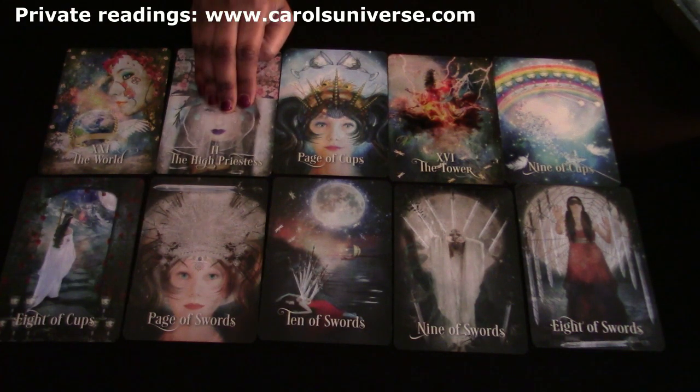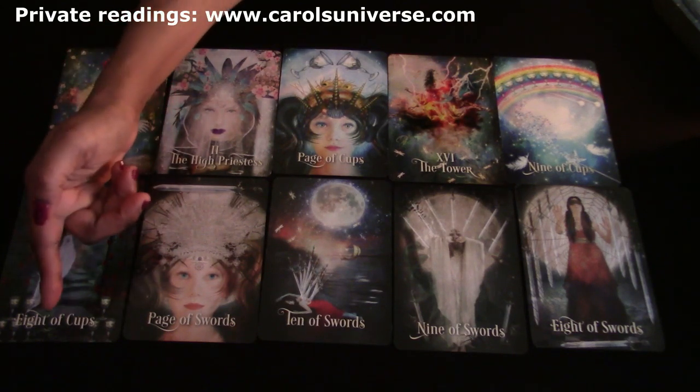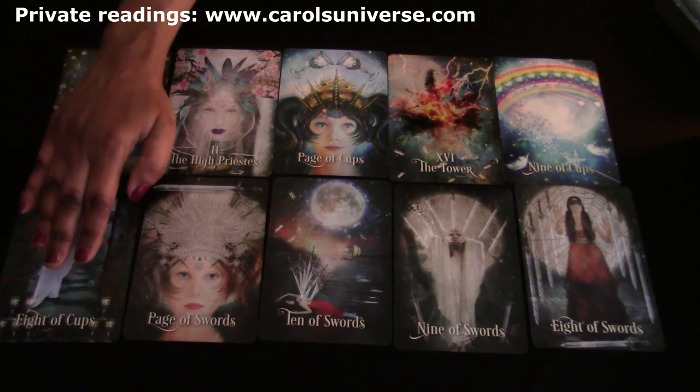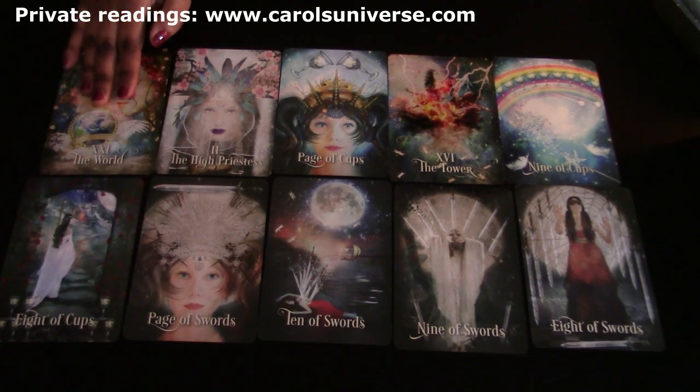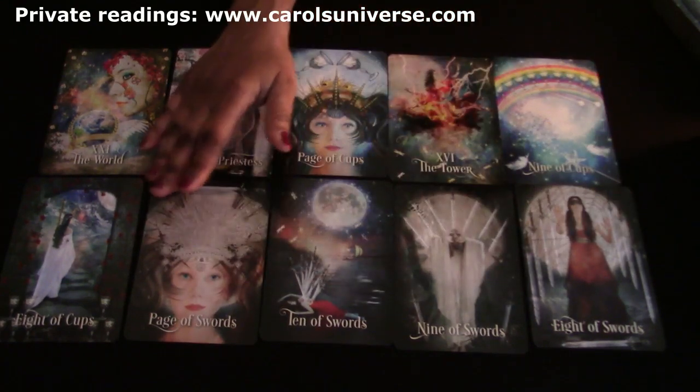Maybe you need to tap into your intuition. And with the Eight of Cups also being ruled by Saturn, it's Saturn in Pisces, I think, you need to release the boundaries of the world. In terms of releasing the boundaries of the world, Sagittarius, it's releasing all of this energy here, all of these swords. They're not great sword cards.